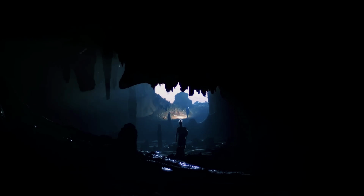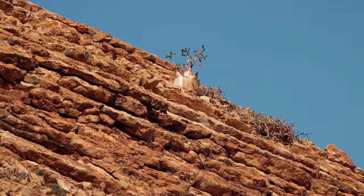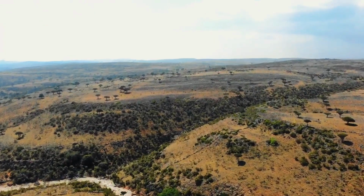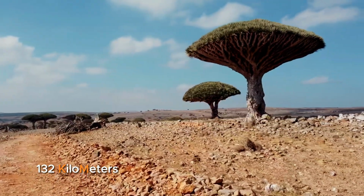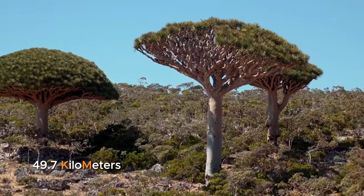Its isolated location has allowed for the development of an abundance of unique flora and fauna, with up to a third of its plant life found nowhere else on the planet. So get ready to witness the most out-of-this-world landscape imaginable, as it has been described as the most alien-looking place on Earth. Socotra Island measures 132 kilometers, or 82 miles, in length, and 49.7 kilometers, or 30.9 miles, in width.